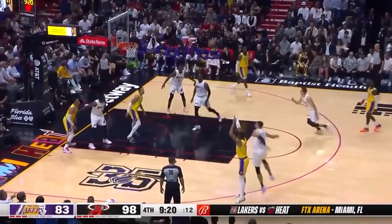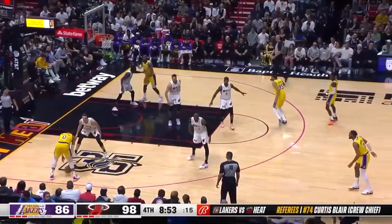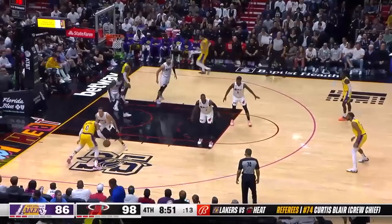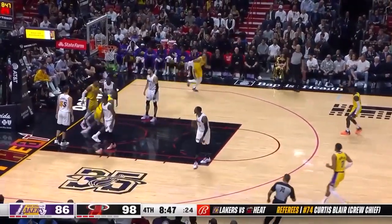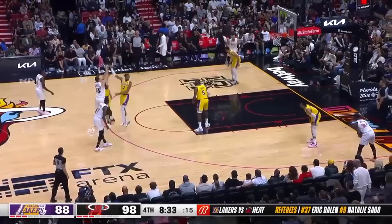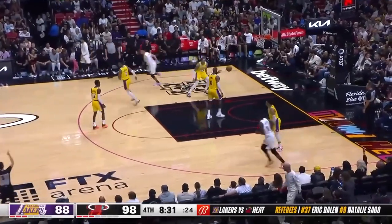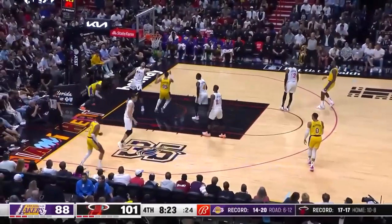Heat ahead by 15. Troy Brown Jr. pulls up. Oh, and he's not hitting. The Heat offense hurts. Westbrook inside to LeBron. Westbrook and LeBron leading the way. Westbrook creating offense by drawing double teams. Robinson again. Duncan Robinson. Two big scores and now two threes away from the franchise leader, Tim Hardaway.